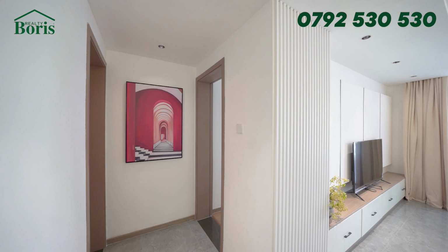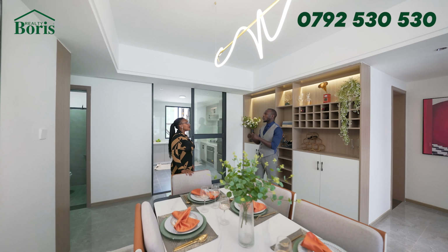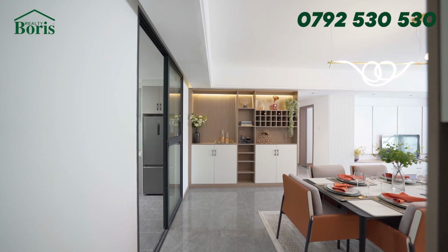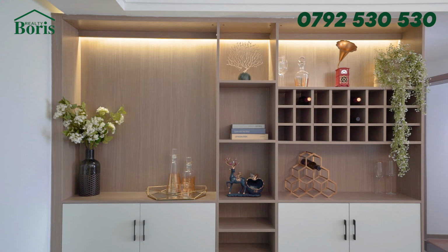But it comes with the styling. I love the theme of the house, the chocolate, gray and white. It's so cool. Now, on the side is the kitchen, but before we go to the kitchen, there's this wall here. This wall doesn't come with the house, but we can decide to do something different, or you may have this if you want to.